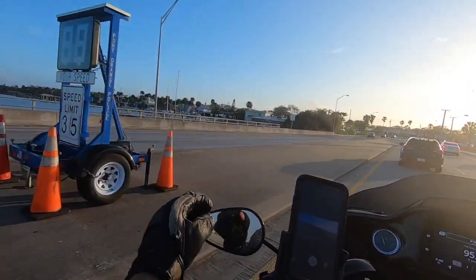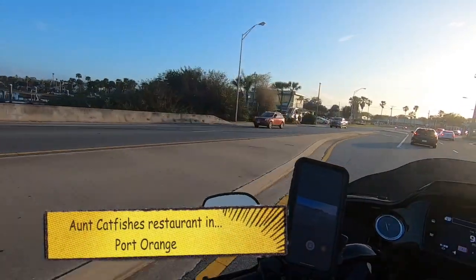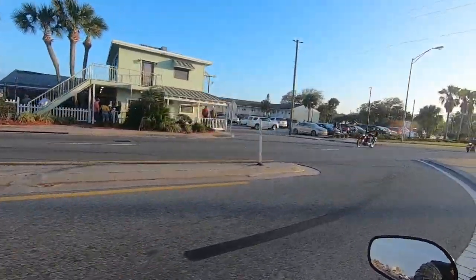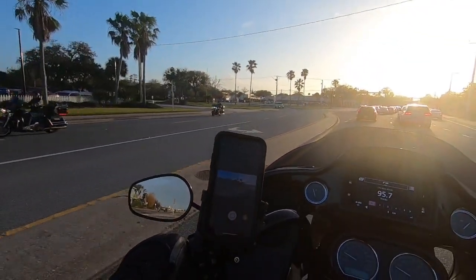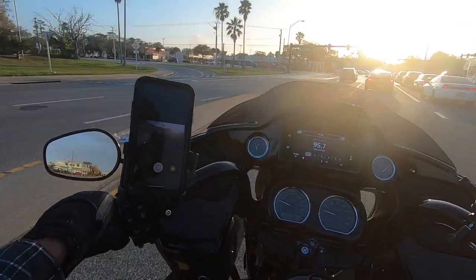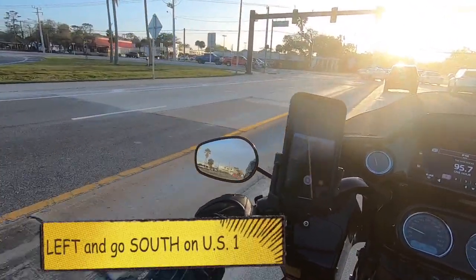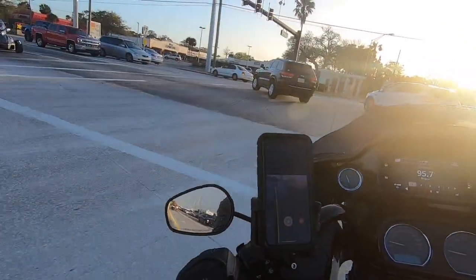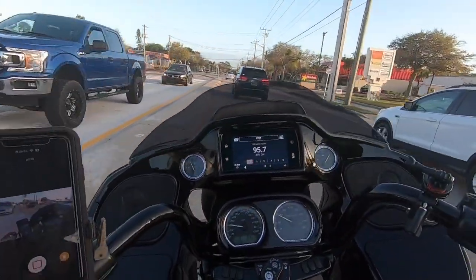As you're coming across the causeway, right over here is Aunt Catfish's restaurant on the left. You just pull in right here and go across. Pretty popular restaurant. It's usually kind of crowded, but you might catch it at the right time. We're going to go ahead and come over here and get in the left-hand lane and take a left and head south on US 1, Ridgewood Avenue. And now that sun's not blinding you or me.